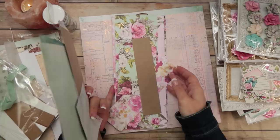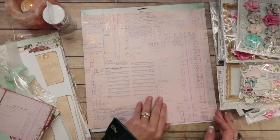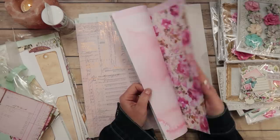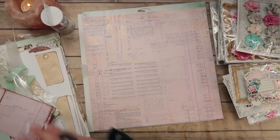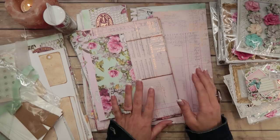What else is in here? There's a piece of vellum. And then what's this? There's two paper clips on here. Oh, these are just two or three sheets from the paper collection. And then there's another sheet. So you don't get the full paper collection, but you sure do get a lot to work with. So you get mostly a kit. It's probably just missing a few things.